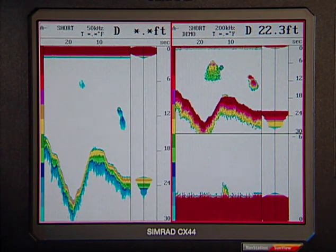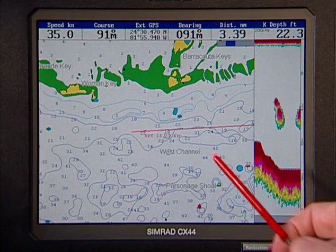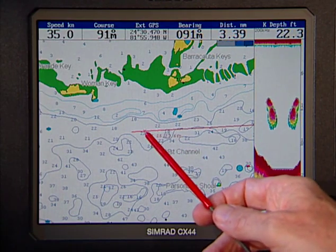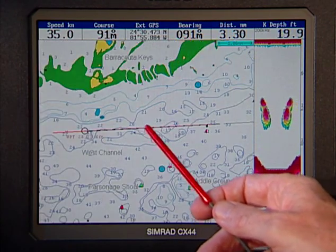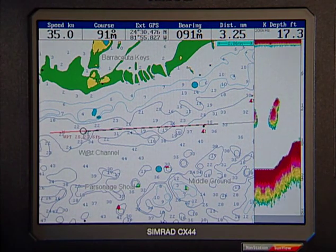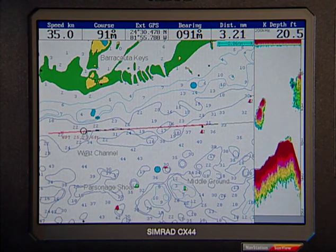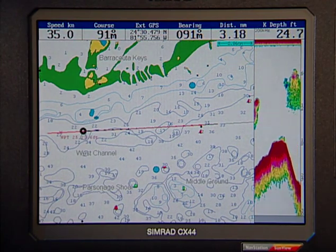We go back to the chart screen, and here's the waypoint. When we come back later in the day, we can stop and we can find that same hole. That's one of the benefits of having two features like chart plotter and echo sounder in the same box. You can't do that when the units are independently installed.